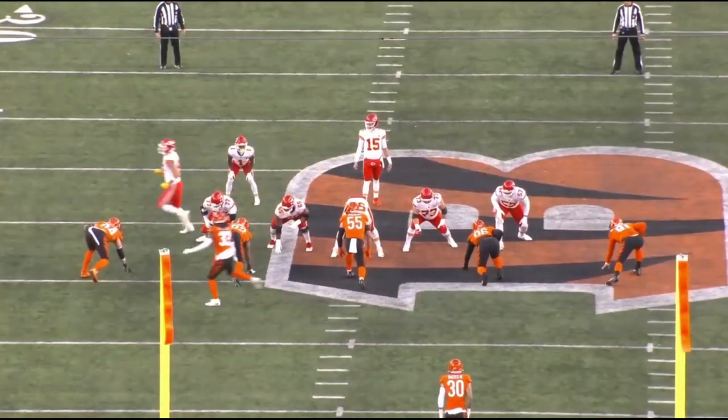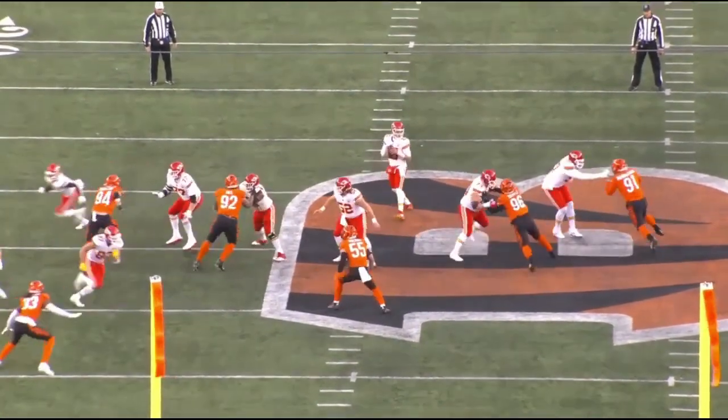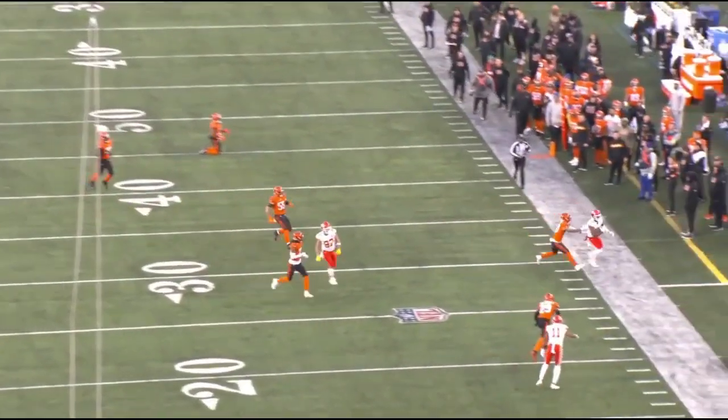It's a nice job of Mahomes identifying, again, you see the man coverage go with him, so he knows where he's going to go with the football immediately. So he looks right to his left, and he sees Juju's open. So that's the very first thing the Chiefs do.